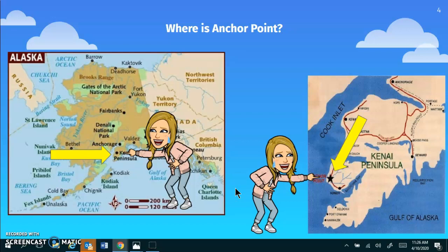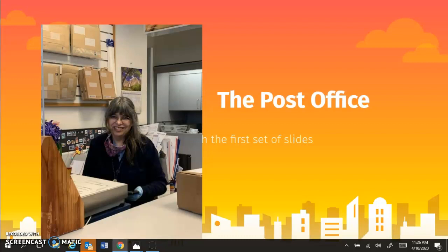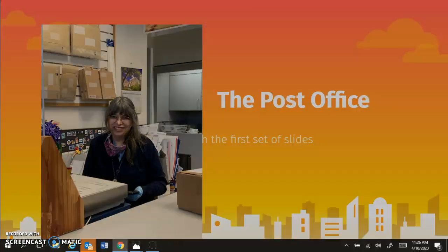So when you drive into Anchor Point, what would you see? Or where would you go? The first place you could go is the post office. And the post office is an important place because this is where most of you get your mail. If you go into the post office, you're going to find your post office boxes. You're also going to find Miss Lorraine. So here's Miss Lorraine, and her job is to let you buy stamps so you can mail things, and to also make sure that your mail gets in the correct box. So the next time you're in the post office, say, "Hi, Miss Lorraine," and let her know that we appreciate all that she does for our town.